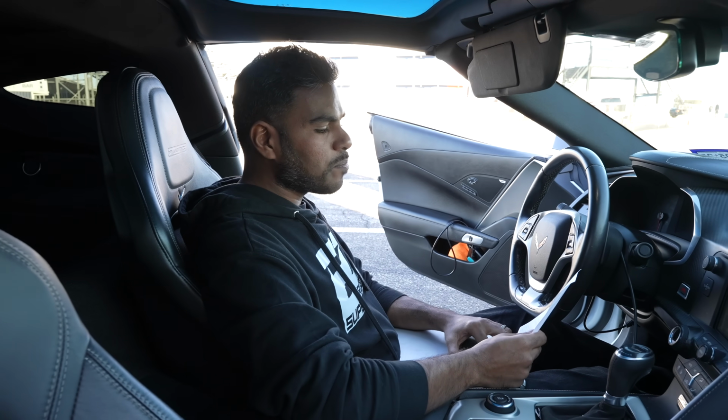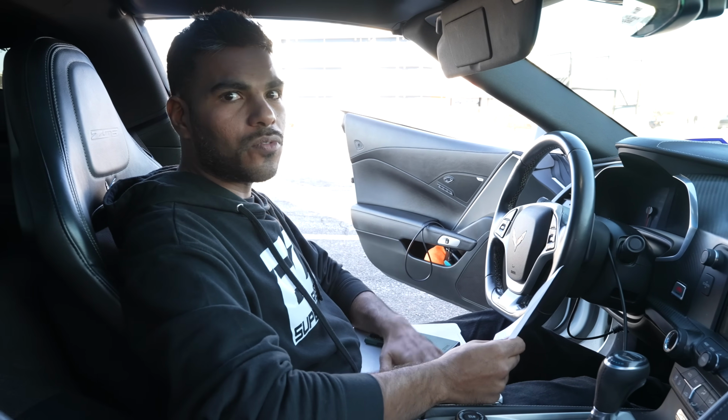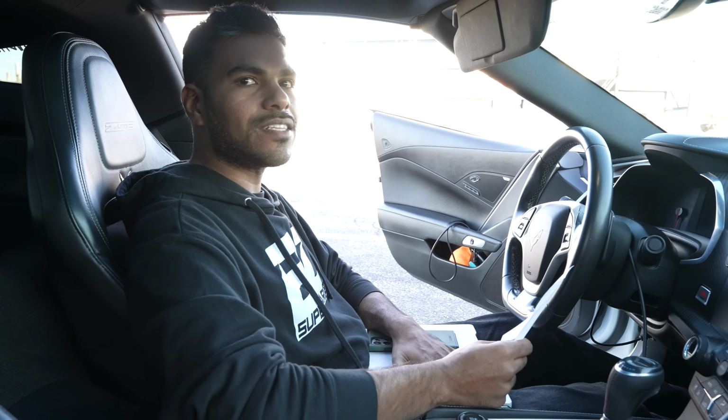Pass number 2 is 9.5 at 147. We were able to work on our fueling issues that we were having and sort it out.